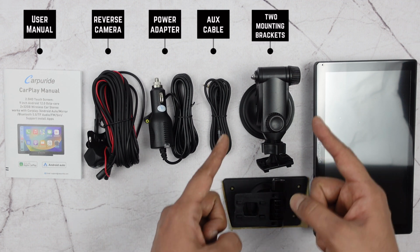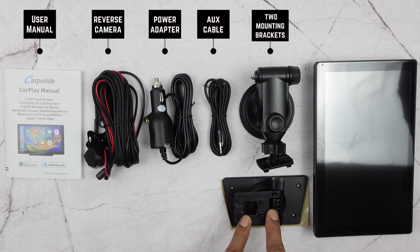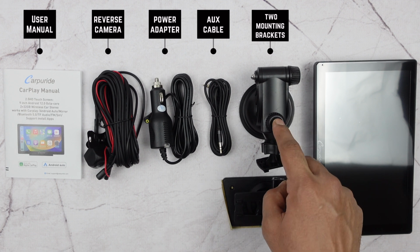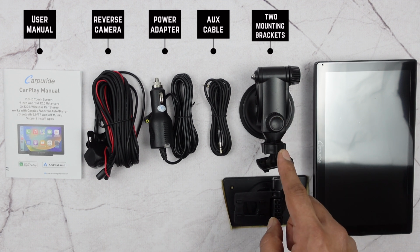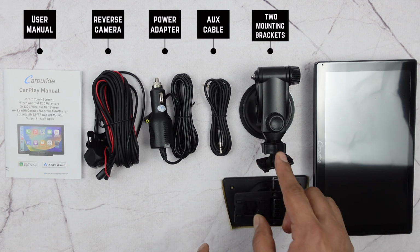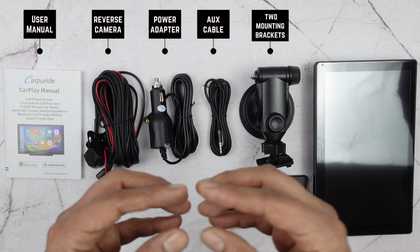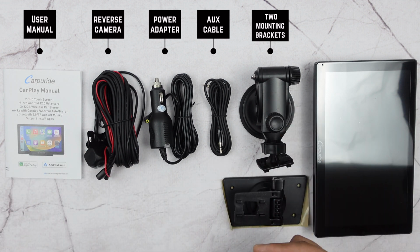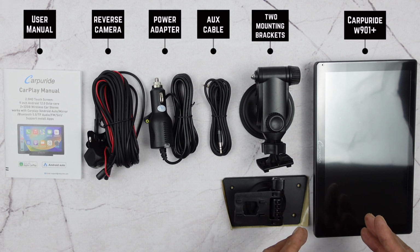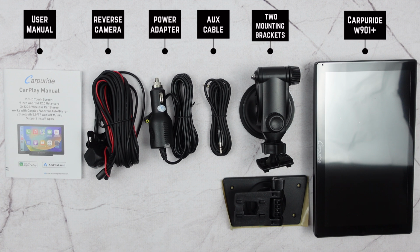You get two mounting brackets, which is such a nice thing. You can have this bracket to set it up very nicely on the dashboard, or you can use this windshield bracket to connect it with the windshield, and obviously the other end connects at the back of this screen. And this is a telescopic kind of mounting bracket where you can adjust the length of the bracket. And then finally you've got this Carpuride W901 Plus portable CarPlay screen.